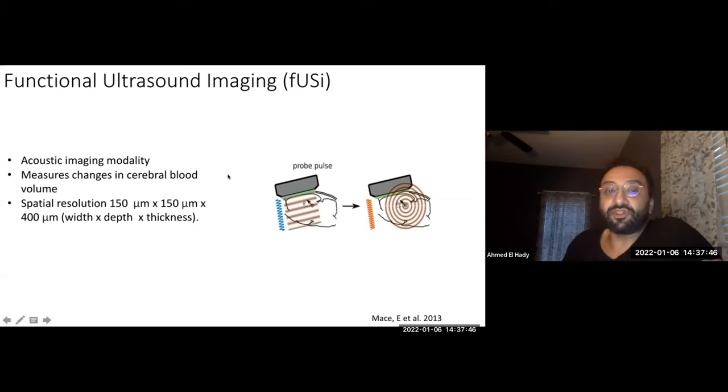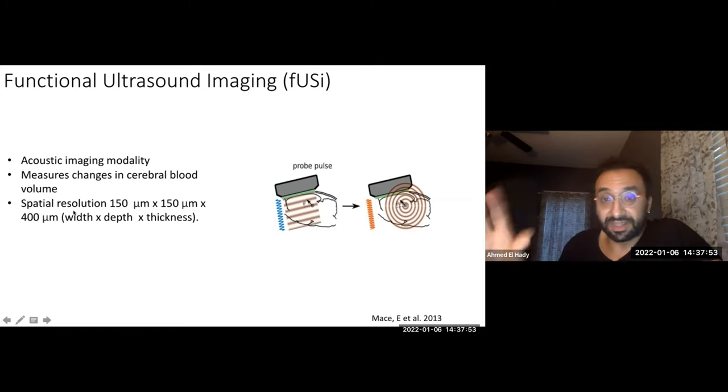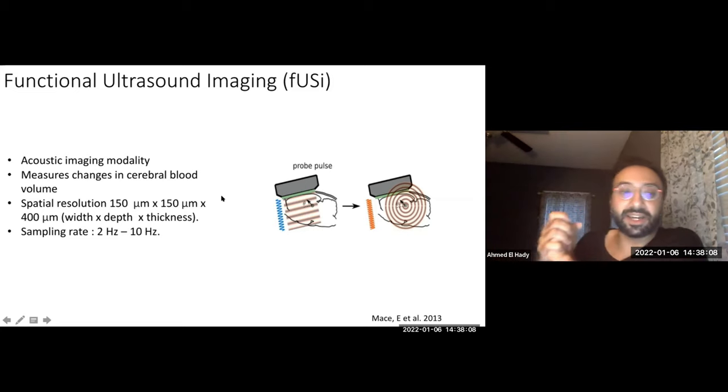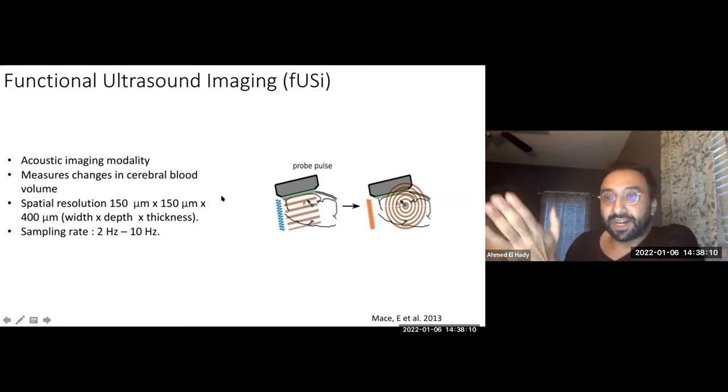One can get a spatial resolution of 150 micrometers by 150 micrometers by 400 micrometers, and this depends on the design of the probe. This is the probe that I will be using throughout the whole talk. But remember, when I say cerebral blood volume, we think about the hemodynamic signal and also functional MRI and the issue of the temporal resolution.